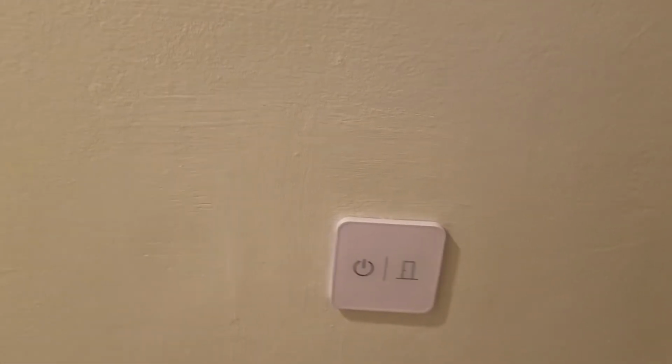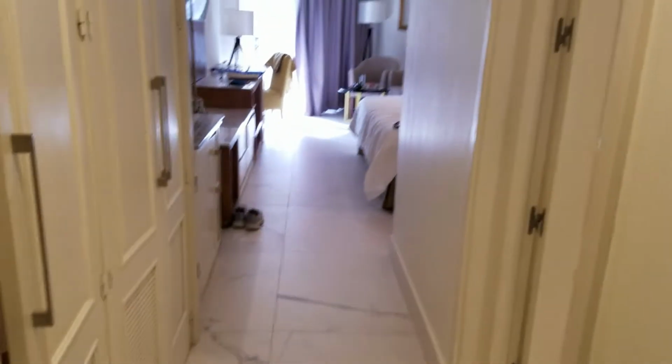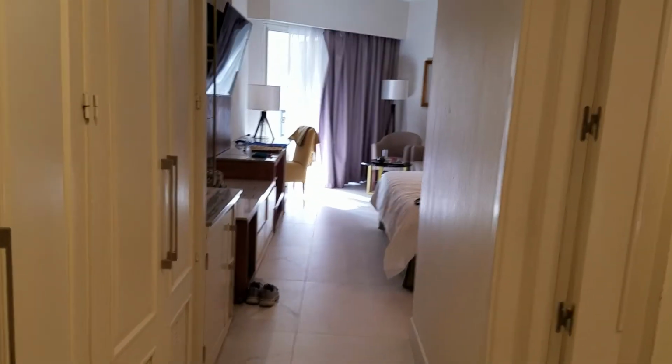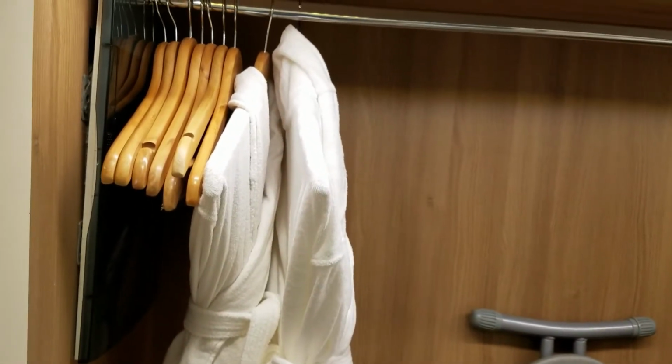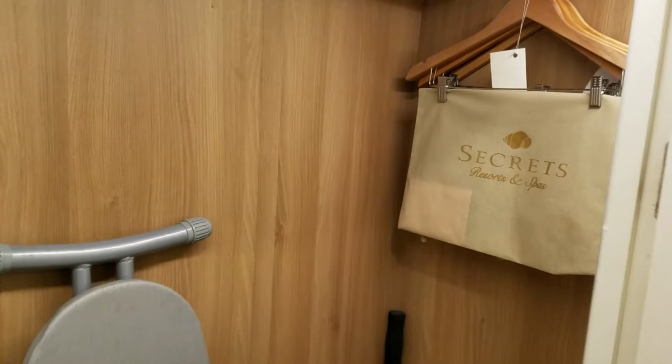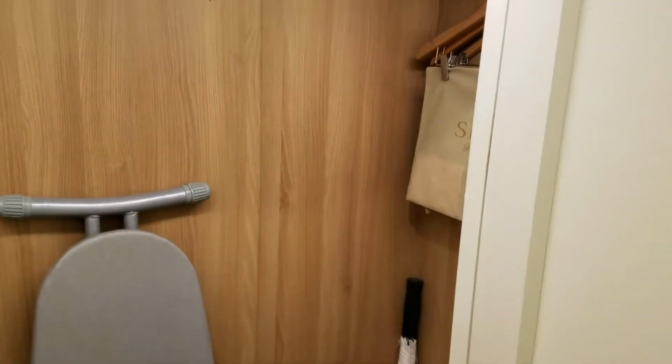And you walk in, and the light control is right inside the door on your right hand side. You walk in, and to your left you have this large closet with the ironing board, your 2 robes, your laundry bag, your umbrella, all things you can use while you're here at the resort.